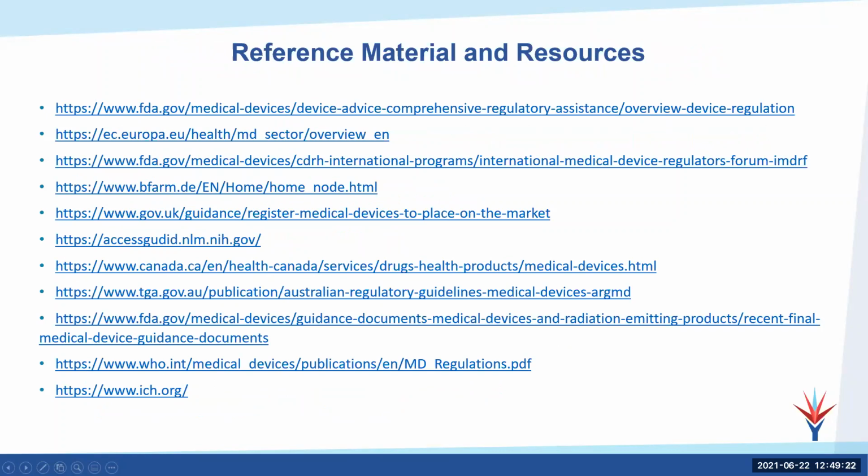Here are some reference sites that you might find useful. There's the ICH for international. The WHO website has a lot of good information. Australia, Canada, the Access GUDID at NIH is very helpful. The UK government website, I listed as many as I could find to help you, but I think the first one and the third bullet are probably those that most frequently are utilized in the US for medical device.